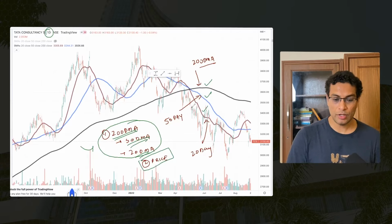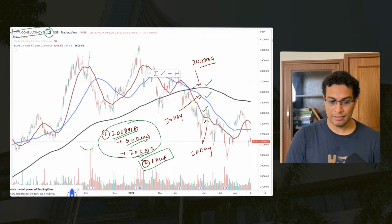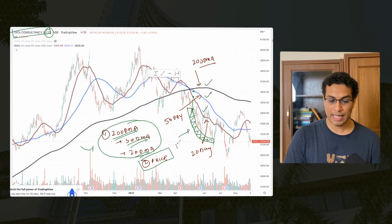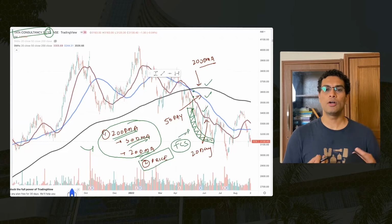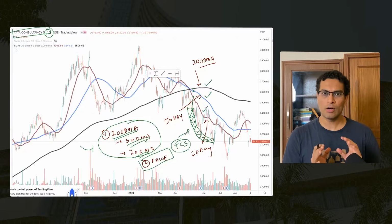So for example, here you can clearly see that this is for Tata Consultancy Services, and here there is the black line, there is the blue line, there is the maroon line, and finally you have the price closing which is happening here. This entire range becomes a good accumulation point for something like TCS. I have told you that I am buying TCS, and this was one of the strategies that I used to identify it, because as per the simple moving average indicator, it was coming down to a decent price.